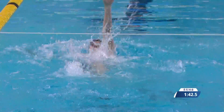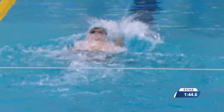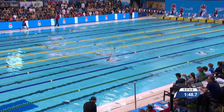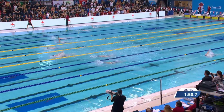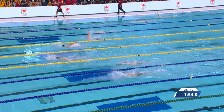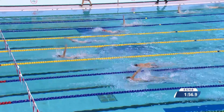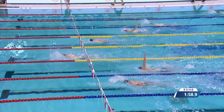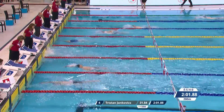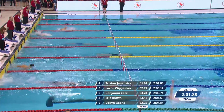The other thing that Wigginton did was he swam the 400-meter freestyle yesterday in the morning, pushed himself, but then decided, I'm not going to make the time in that. This is my best event. I'm going to rest for 24 hours and come back into this one. As he did in the heats, Jankovics taking over here in the backstroke leg. Let's see how much distance he can create on Lorne Wigginton. And it's a half a body length now as they switch to the breaststroke.